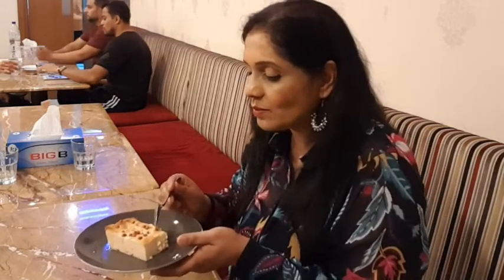And finally, dessert! Lagan custard. It's a famous Parsi custard, traditional. And here goes. Irresistible. This is so yummy. I'm sorry, I can't stop.